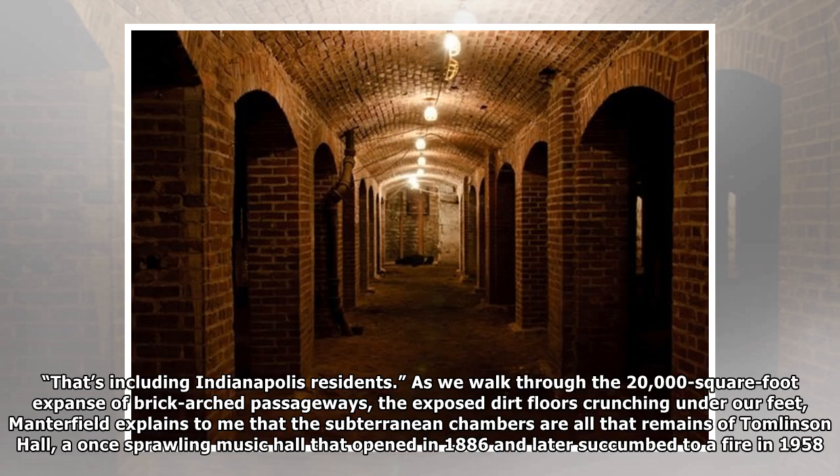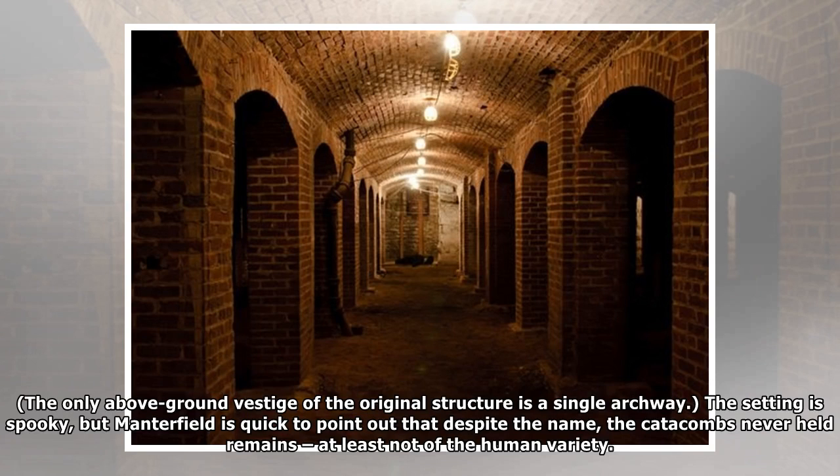Manterfield explains to me that the subterranean chambers are all that remains of Tomlinson Hall, a once sprawling music hall that opened in 1886 and later succumbed to a fire in 1958. The only above-the-ground vestige of the original structure is a single archway. The setting is spooky, but Manterfield is quick to point out that despite the name, the catacombs never held remains, at least not of the human variety.